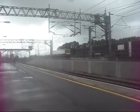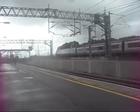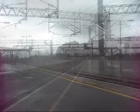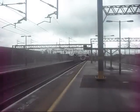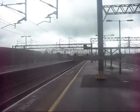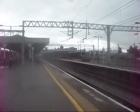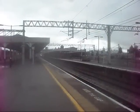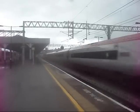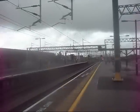Turbostar to Leicester, 1022 to Leicester. Turbostar 103. 1K09, 1022, Birmingham, Leicester. Here's the delayed Glasgow. Don't know what that was, but it was one of the Pendos from Glasgow. Here comes the 1S48, Euston, Glasgow. Pendo 48. Here comes the Chester Voyager.